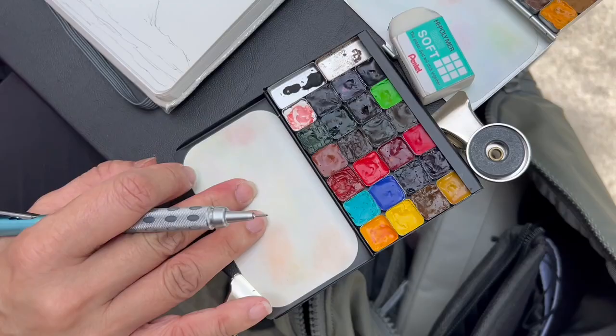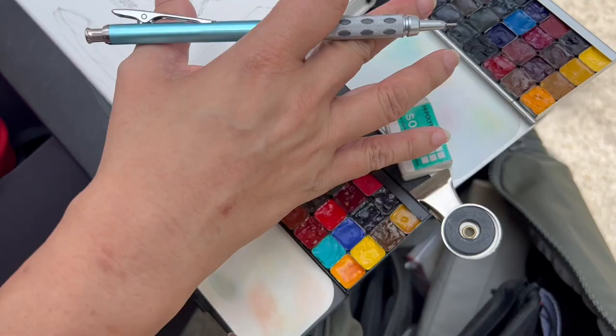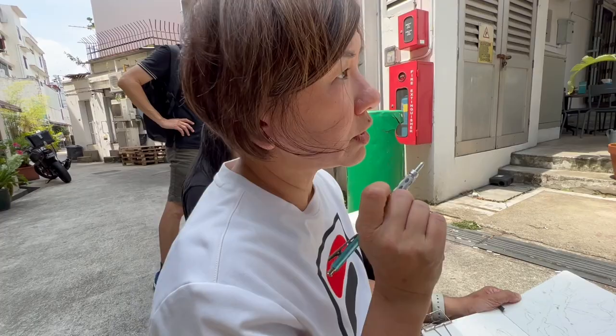That's right. White Nights come in tubes? No. The White Nights that you can find in Singapore is in the pan form. And then the tube, I got it from Jackson's Art. Okay.